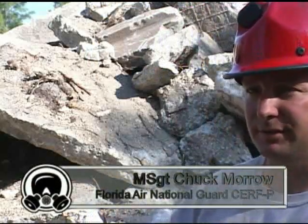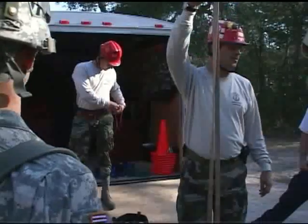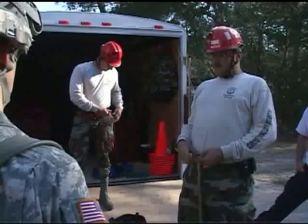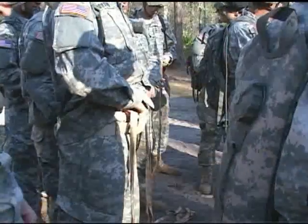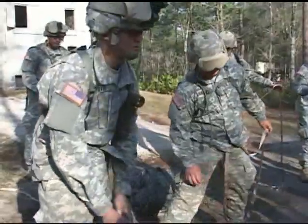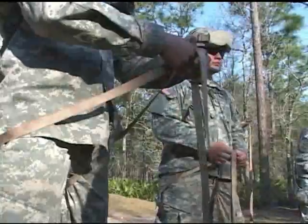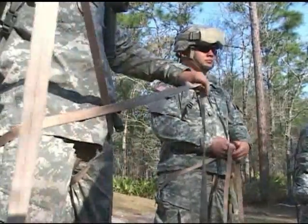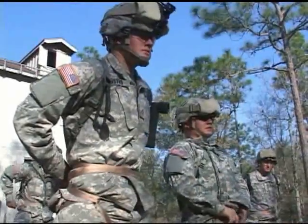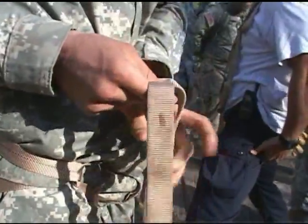We are training members of CSMRF, which is 3rd ID, I believe. We have what we call a ropes station over here, and what we're doing is trying to familiarize these guys with the different types of knots, pulley systems, how we would lower victims, just basically teaching them the principles and the tools that we use to do that.